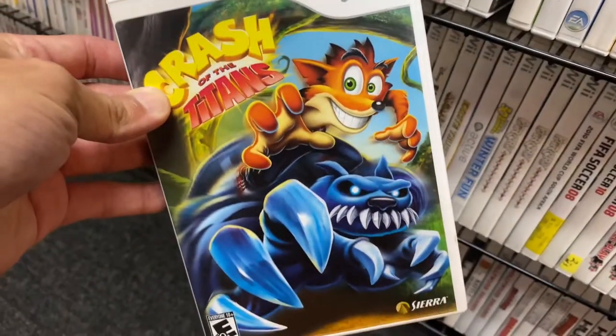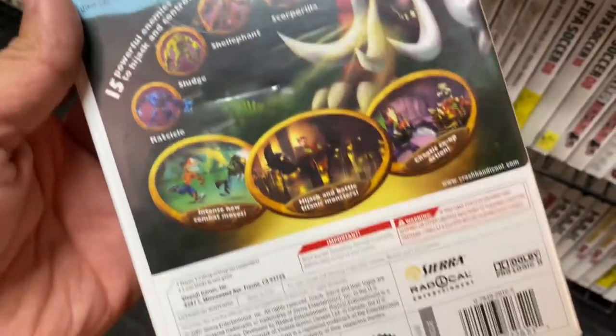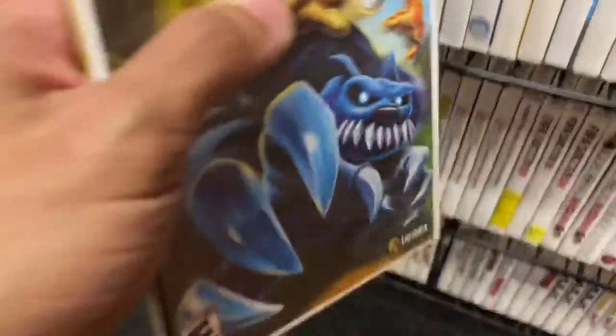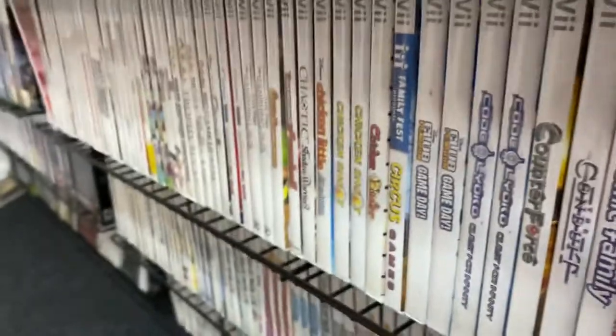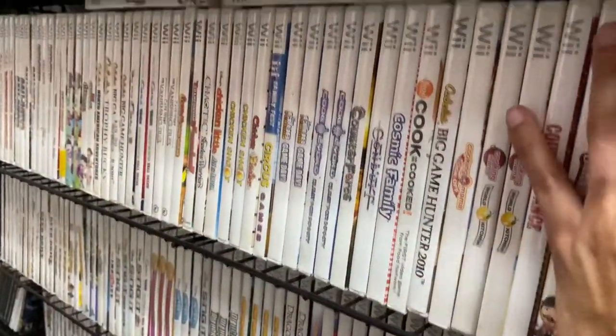Look at this. Crash of the Titans. Never even knew this was a game. Don't even know if it's any good. The only games I know are 1, 2, 3, and then 4, the one that just came out. And that's it. And the remakes. The little remakes that came out for 1, 2, and 3.